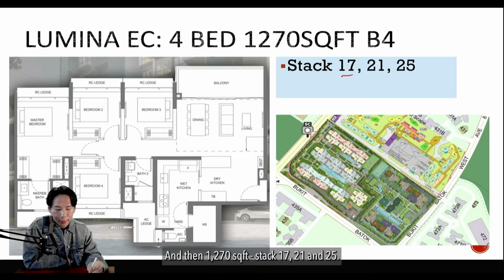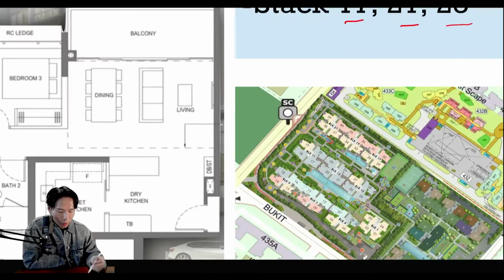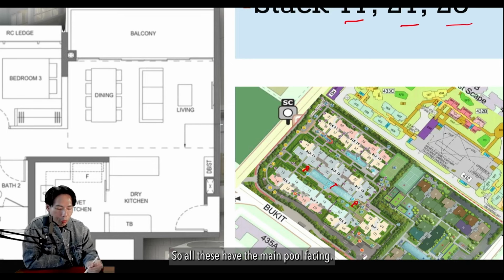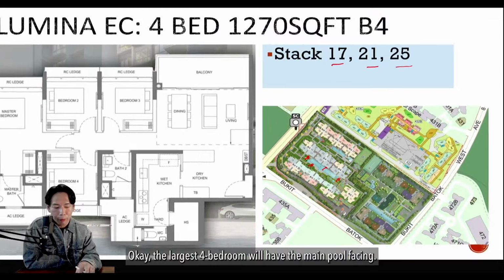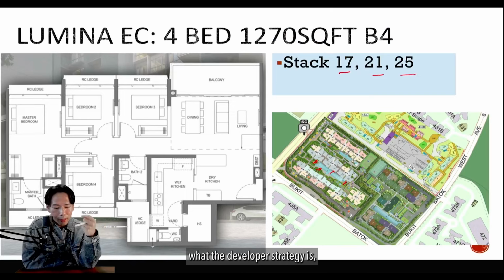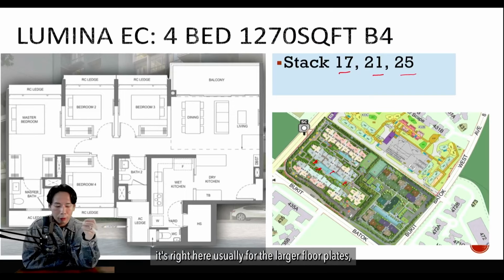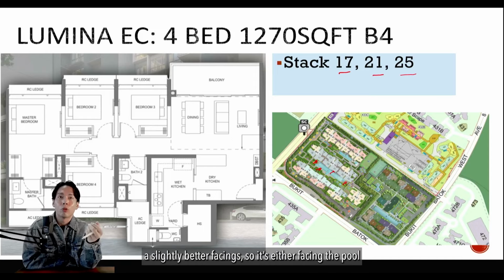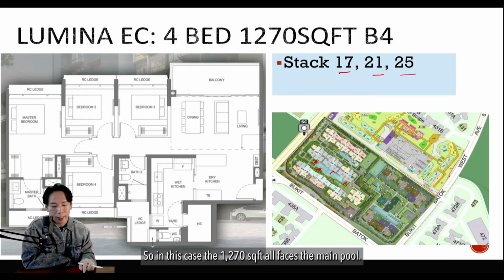And then 1270 square feet, stack 17, 21, and 25. So stack 17, stack 21 here, and 25. All these would have the main pool facing. The largest 4-bedroom will have the main pool facing. If you realize what the developer strategy is here, usually for the larger floor plates and larger unit types, which cost the most, the developer tends to give those units a slightly better facing. So it's either facing the pool, or you have an unblocked view, or whatnot. In this case, the 1270 square feet all face the main pool.